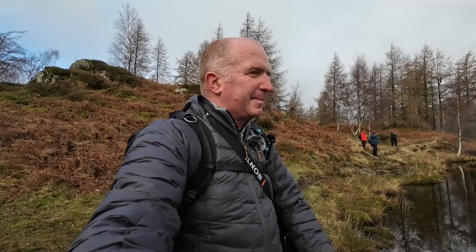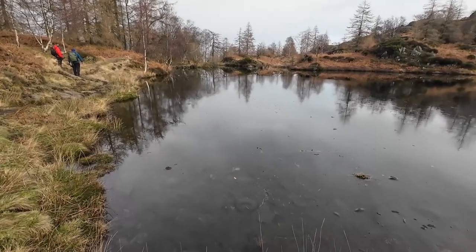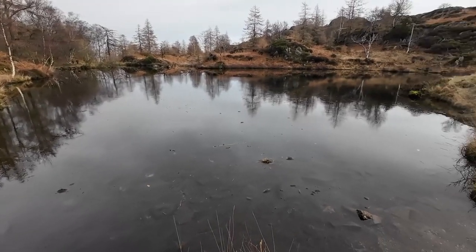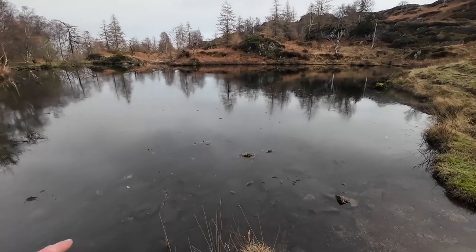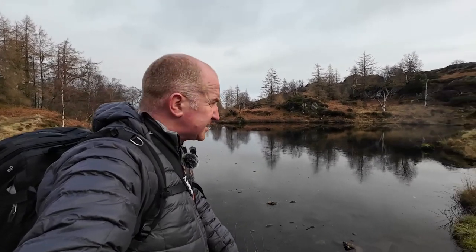The hat is off, bit of a sweat on going up there, but we've come up to the little tarn now, because we are making our way up Holme Fell, and it is ice all on the front edge here, which I didn't like today. I would have thought there'd been ice still on here.